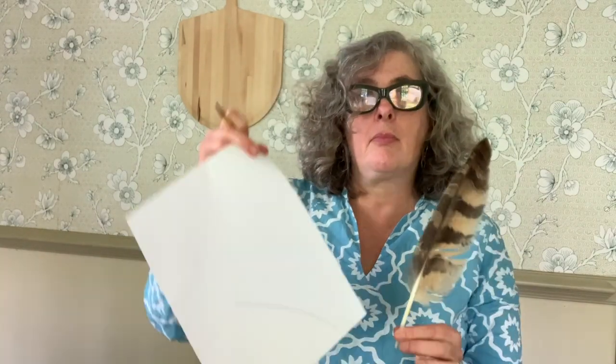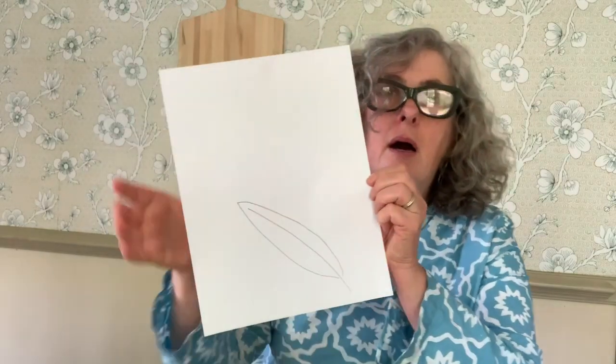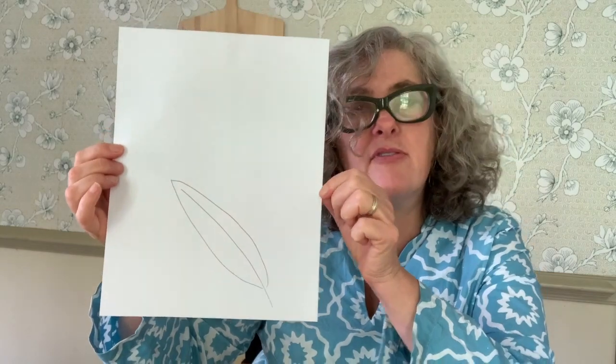Let's think. I need this part first. Drew a line. And then I'm gonna draw like a little oval around it, so it kind of looks like the shape of a feather. And then I'm gonna color it.